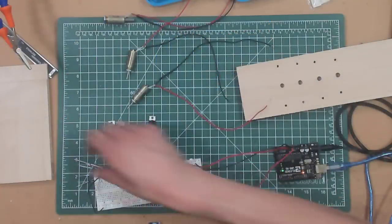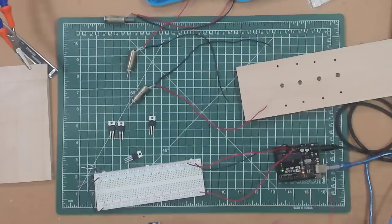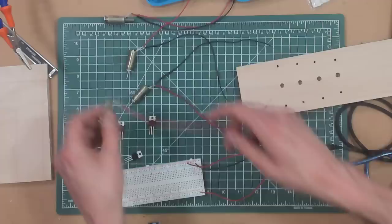Oop, and I already dropped a pin. Oop, found it. Okay. I got a feeling that won't be the last time this happens. Oh no, that's going to happen over and over and over again.